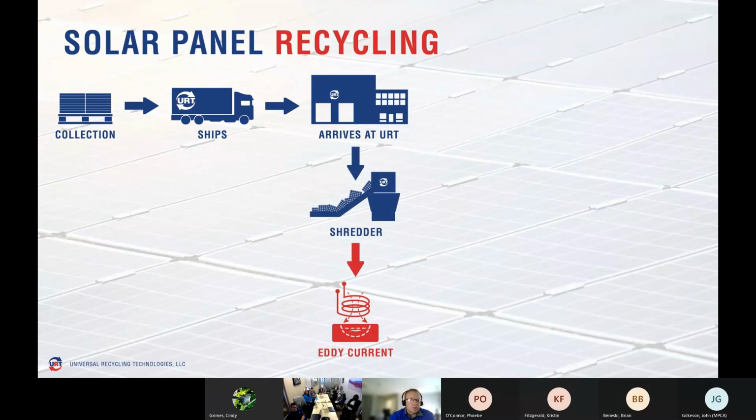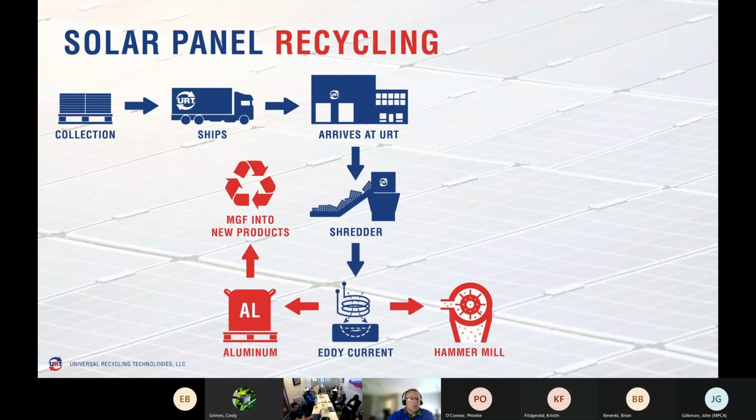After it goes through a shredder, there is a magnet. Now, most solar panels do not have any steel on them, so the magnet comes up clean most of the time. But then it runs through an eddy current, and the 100% focus of the eddy current is to separate out the aluminum. So the aluminum frame comes out, and it's pretty clean.